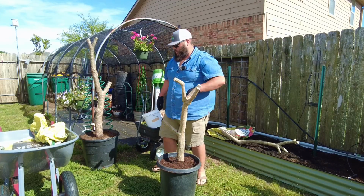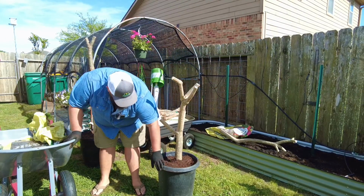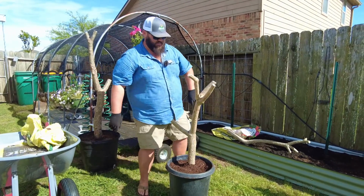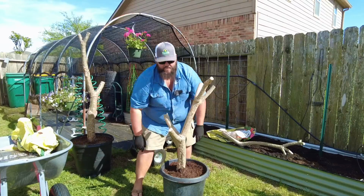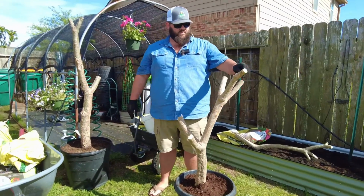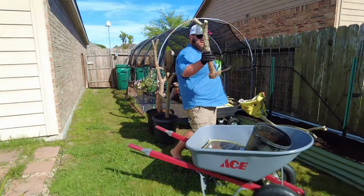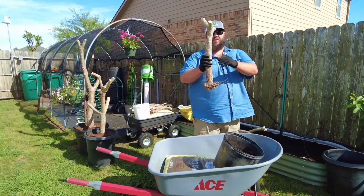This one needs a little bit more. We'll add it here in a bit. But yeah, look at this. I mean, check it out. How awesome is this? So beautiful. I'm just imagining all the blooms we're going to get off this. This is one of the thicker little chunky boys we got right here.